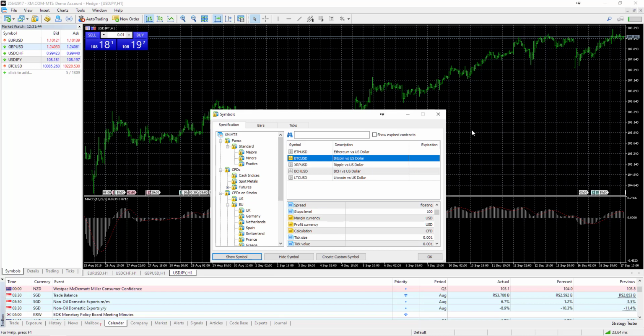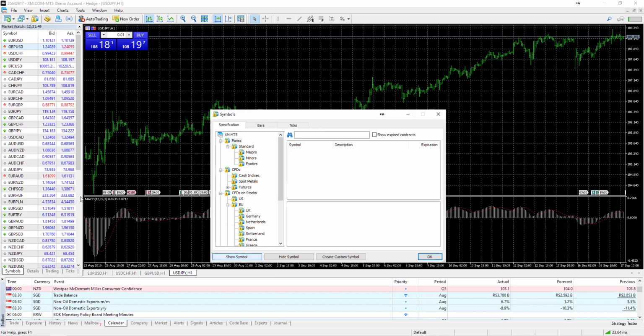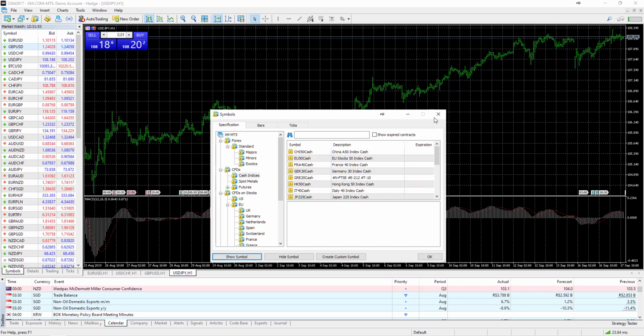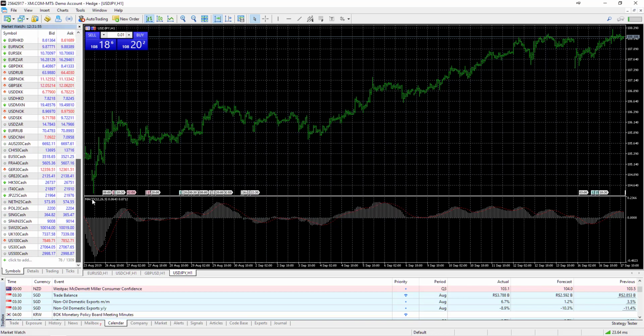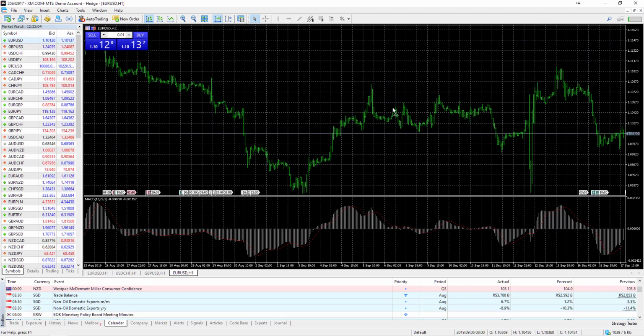If we look at what is available, so we can also click on show symbol, and you can see a lot of different currencies available there to trade. A lot of different indices will also pop up on the left hand side, and all we need to do is simply select the currency and drag it onto the chart. So I'm going to select euro dollar here. Multiple timeframes that we have available to look at with this XM MetaTrader platform.